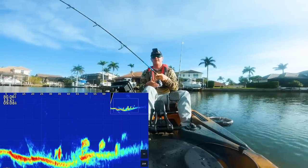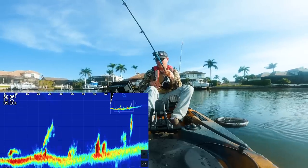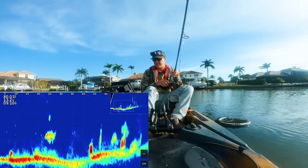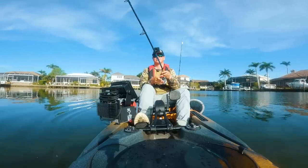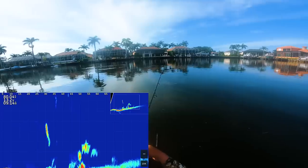Forty feet in front. We're going right into the thick of it. I'm just swimming it between the fish. I just got crushed. I think that's him sinking back down. I just got absolutely hammered twice. Can you imagine being a tarpon and just seeing a crab falling right in front of your face? It's like, how are you not gonna eat that?